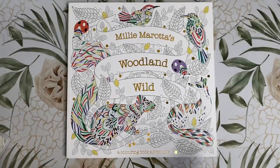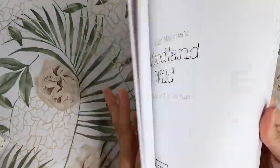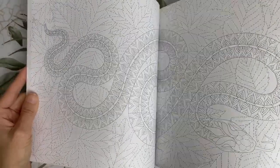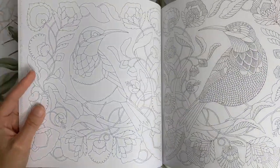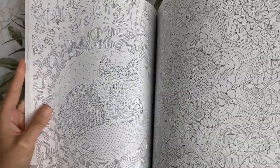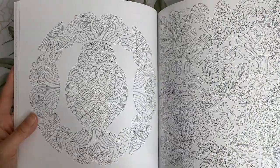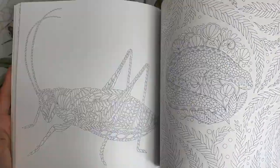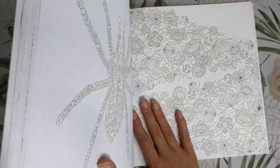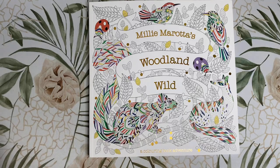This is Millie Marotta's Woodland Wild. And I haven't coloured in this book at all. I really should dive in and give it a go, but when I look at all the different details, all the different lines, I think, oh, I don't know where to start. And I put it back away, but I really should just give it a go and take my own advice that I give to people regarding Kirby's books and just dive in and colour a page. If you're in our Facebook group, you'll see one of the people in the group, Toby, he colours the most amazing pages from Millie Marotta's books.